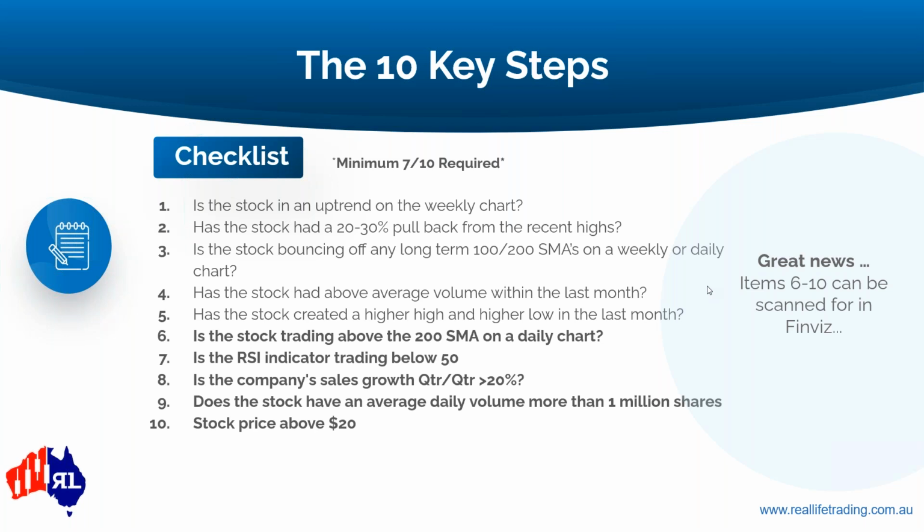Now, number 7 is the RSI indicator trading below 50. Now, what is the RSI? The RSI is a relative strength indicator that has a range between 0 and 100. Usually the highs and lows are between 30 and 70, 70 being overbought conditions and 30 being oversold conditions.